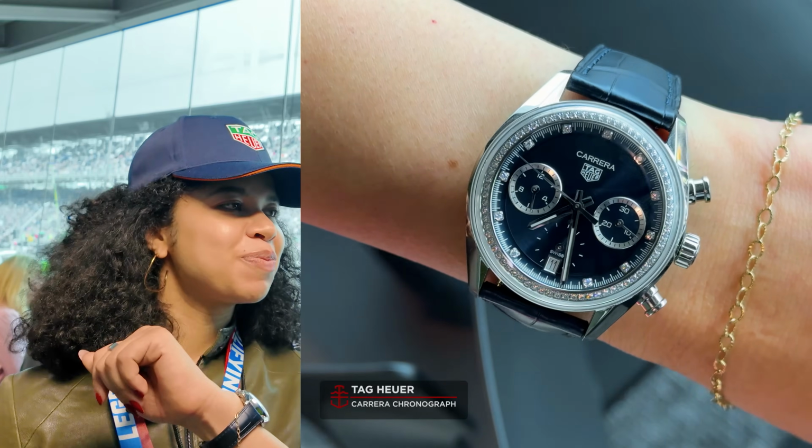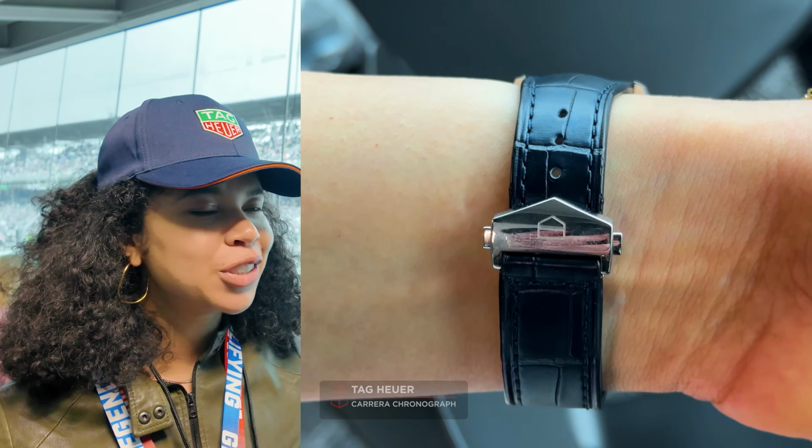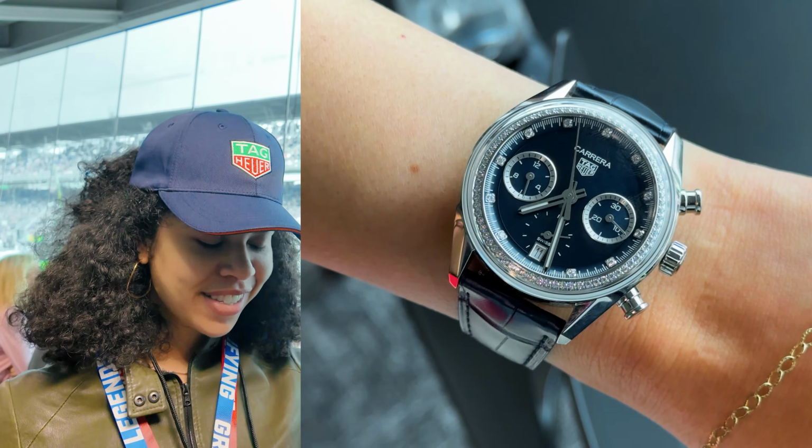Andrea, what do you have on the wrist? I've got on a TAG Heuer Heuer Chronograph. I've got to say I love the alligator strap. I'm wearing leather, usually eat vegan, but not in my fashion. And then the diamonds on the face, they look so gorgeous.